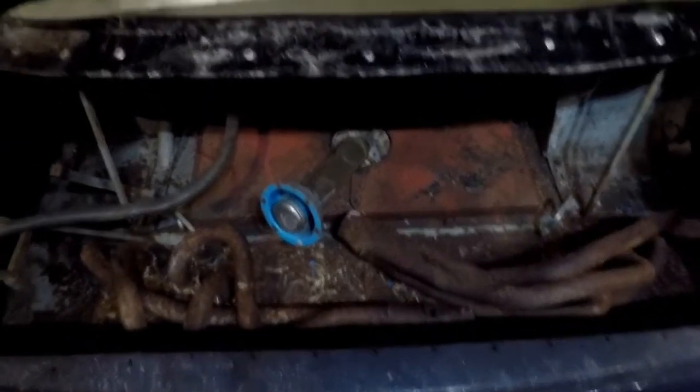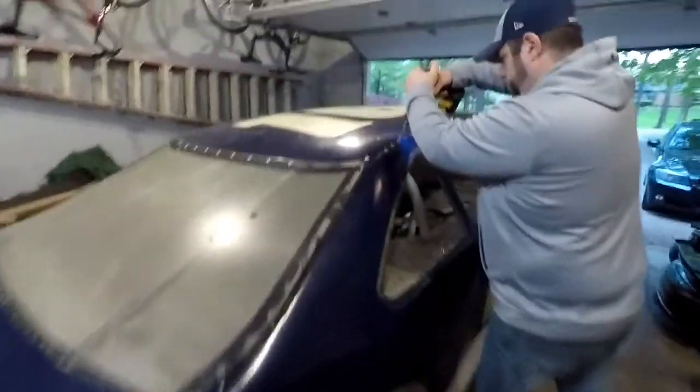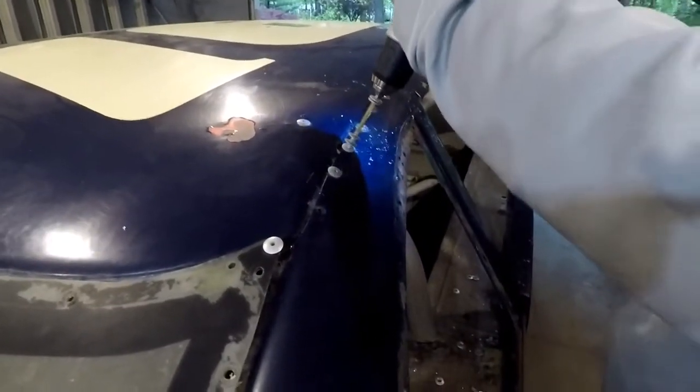All right, guys, we're going to get started. Stay tuned. For those of you who are wondering what was in the trunk, it's our exhaust and a fuel cell that's not going to be used. So you'll get to see that in a couple minutes. At the pace we're going, this thing's going to be stripped down and exposed.